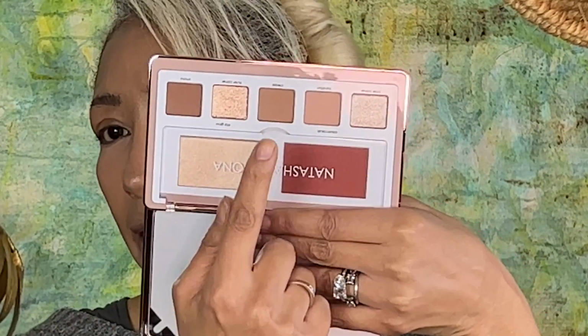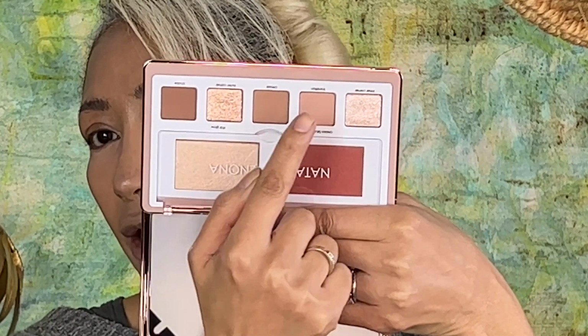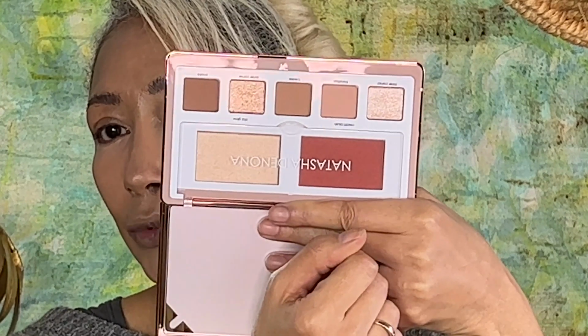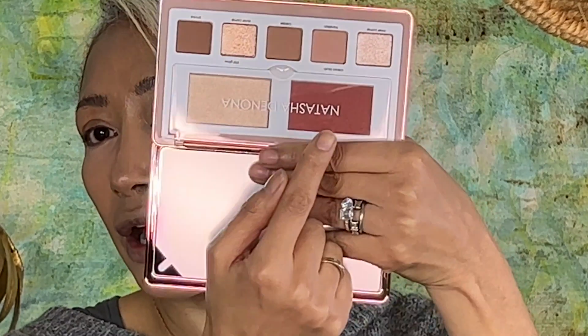And another reason why these palettes appeal to me, I'll show you the lighter palette here. Again, these colors here I can use as bronzers and contours. I love the shimmers, a lot of mattes, so I can do just a matte glam look. I can do a shimmery look, I can do a lot of colors or just one and done. Love this blush color, and of course, Natasha Denona, her highlights are always very well formulated.